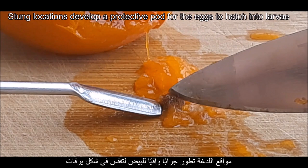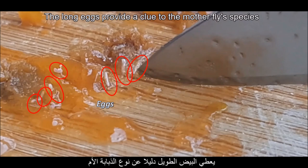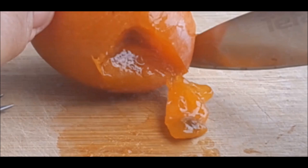The dissection, of course, provided important clues as to the identity of the mother fly, clues such as the shape and number of eggs and larvae. Now, at this stage, there was no other damage to the fruit, but it would not be commercially viable. In the second fruit, the eggs had already hatched into larvae, and one of these survived our dissection.